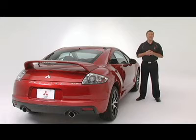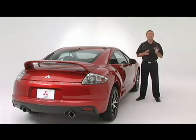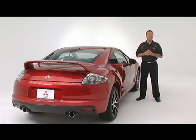That's an important safety feature, and it's complemented with Eclipse's standard tire pressure monitoring system. Your customers can count on sensors in each wheel that will trigger a warning light on the instrument panel to let them know if a tire is running below optimal pressure.